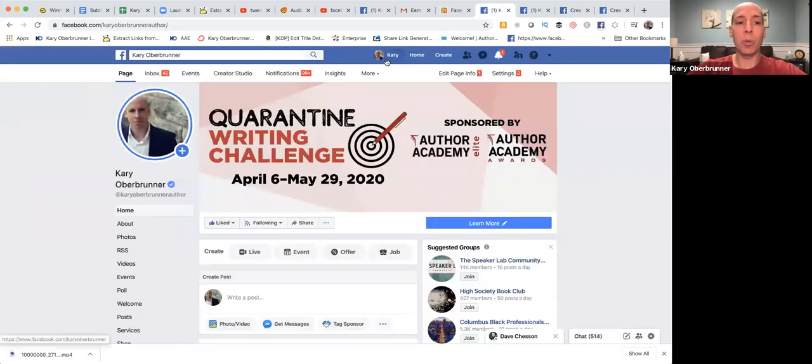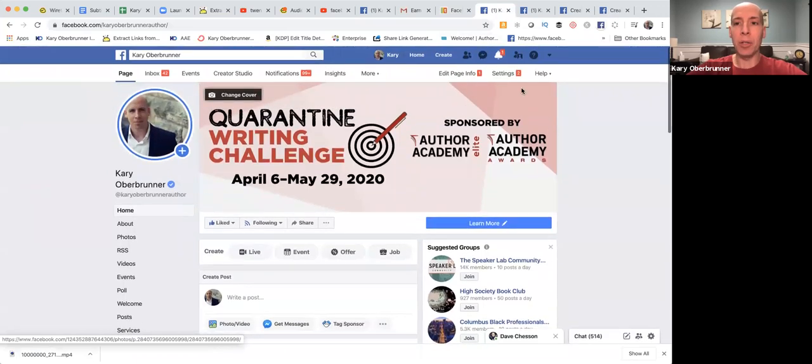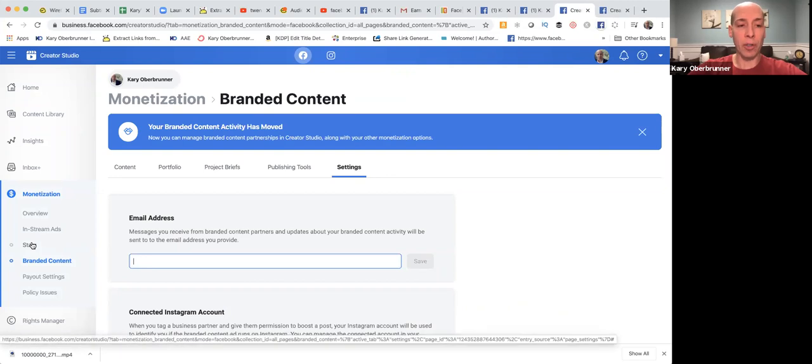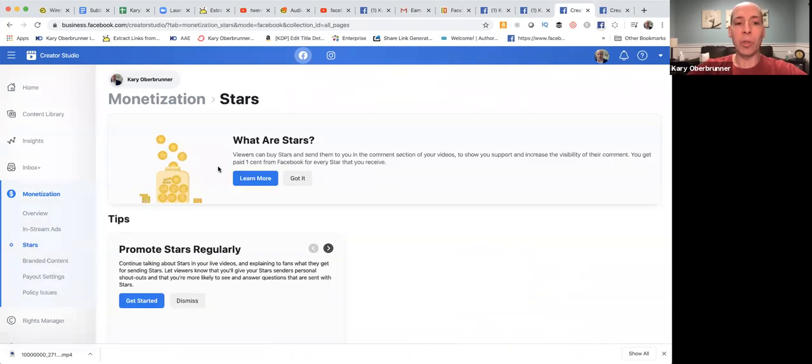Basically, you go to your Facebook page. You need to be on a Facebook page, and you come up here, you click Settings. After you click Settings, you'll see on the left-hand side, Branded Content. You want to click Branded Content. And if you're able to qualify, you'll see something called Stars. Once you click Stars, it will essentially allow you to get set up.